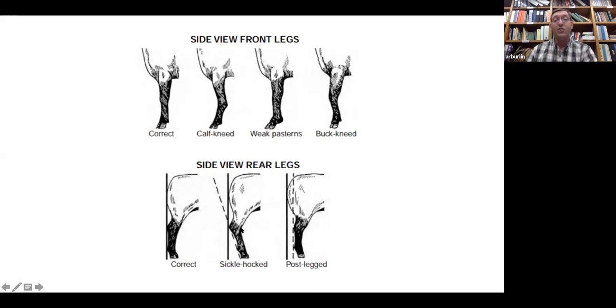Sickle-hocked, when they have too much angle, or too much set in the hock, is much more acceptable in an animal than being post-legged. When they're post-legged and they're too straight, this results in a lot more pain. Being a little bit too much set to the hock, in general, does not result in as much long-term damage to the joints as we see in animals that are post-legged. This can sometimes cause problems. They may want to go down. If you've got a big ram trying to breed, they can sometimes get down or get pushed down.